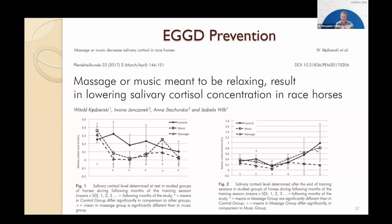And then look at massage. So massage is the triangles, and you can see that massage reduced pre-exercise cortisol to a very low level, and that was sustained post-exercise. So even though these were endurance horses working very, very hard athletically, they were getting sports massage 3 or 4 times a week. Massaging these horses dramatically reduced the physiological stress response. And so if glandular disease is a disease of stress, these are the types of interventions we want to think about.